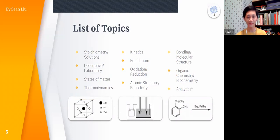One thing I want to point out is that on this list, you might notice that there's no acids and bases or things like that. Don't let that fool you. Acids and bases are definitely on the test. They're more covered in the kinetics and equilibrium section. So if that's what you're wondering, that's where acids and bases is. Same with solutions. There's a bit of solutions over here, but then we'll go into more depth about solutions during the test. So watch out for that.